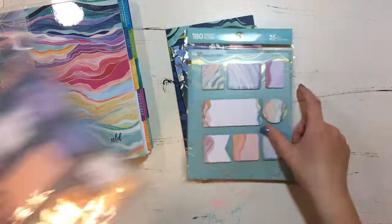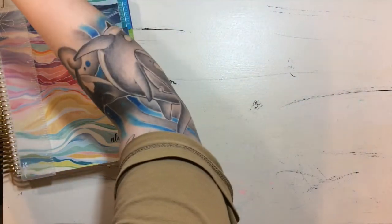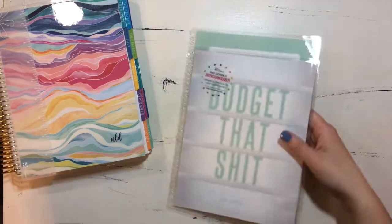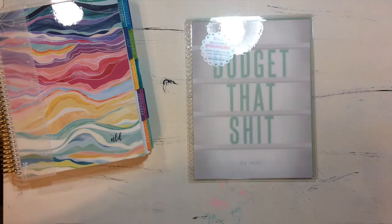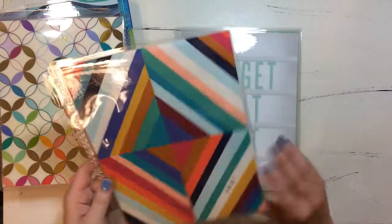Like I said, I got one of everything. So I got the layer sticky notes. I got the floral sticky notes. And I'm, again, forgetting to check off my things. Okay, and then I got some covers. So I got the marquee cover for my budget planner. Yeah, there's a bad word on it. I hope nobody's offended by the word shit.